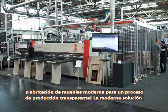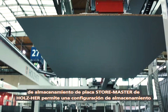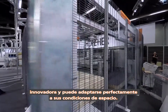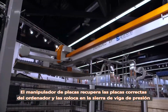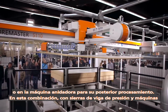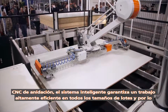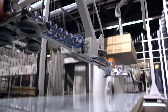The Smart Workshop. For a transparent production process, the modern STORE-MASTER panel storage solution from HOLZ-HER enables an innovative storage design and is adapted to the specific space you have available in your workshop. The computer-controlled panel manipulator picks up the right panels and places them on the beam saw or nesting machine for further machining. In this combination, with beam saws and nesting CNC machines, this intelligent system guarantees highly efficient work in all batch sizes and thus a perfect solution for all company sizes.